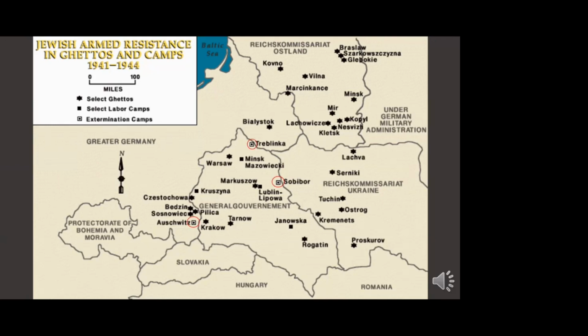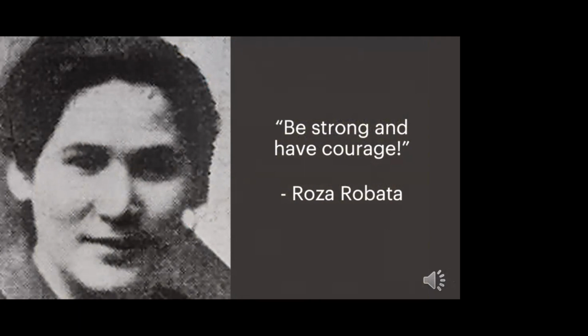At Auschwitz-Birkenau, young women who had been part of resistance groups in the Warsaw Ghetto successfully smuggled gunpowder into the camp, which the Sonderkommando used to damage or destroy four of the five main gas chamber buildings. Before being hanged for her role in the plot, Rosa Robota's last words to her fellow prisoners were the inspirational motto of her youth group: "Be strong and have courage."